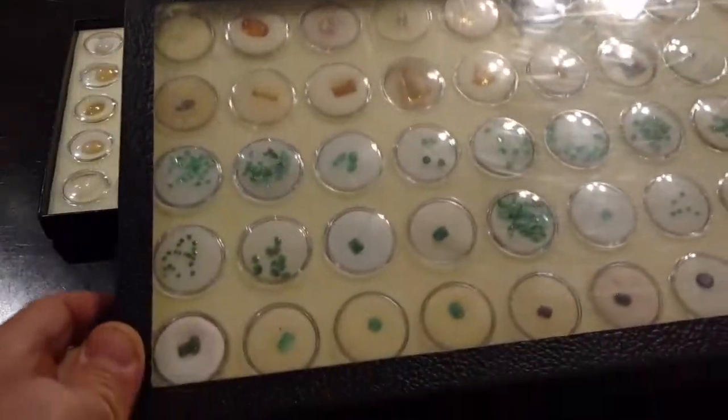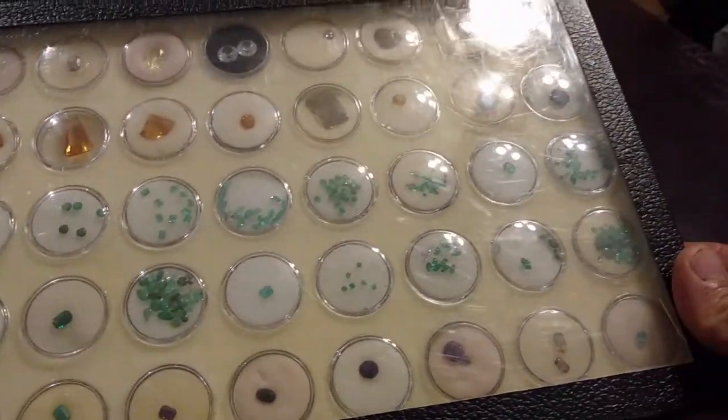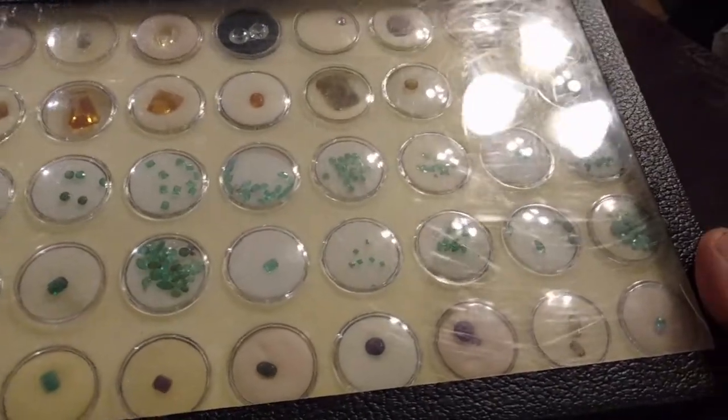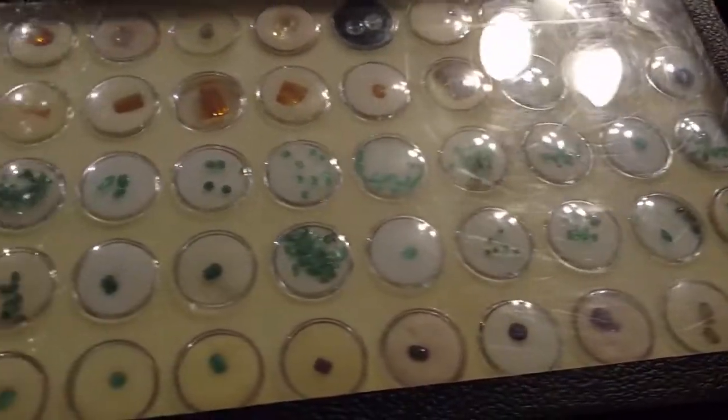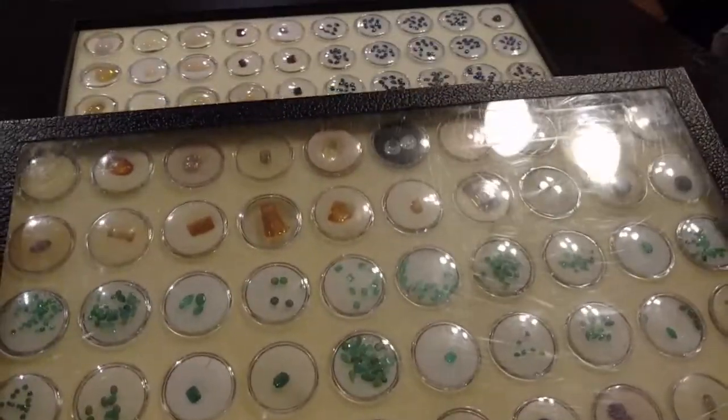Trays like these are really common in a jewelry shop. They call these breakout trays, or at least that's what I call them. Oftentimes, a jeweler will take in a piece for melt and remove all the small stones. Later he'll be able to use them when making repairs on other jewelry.